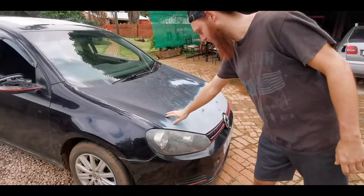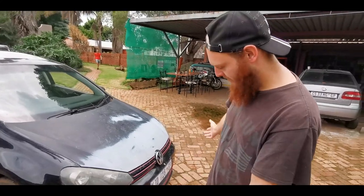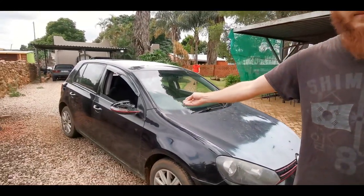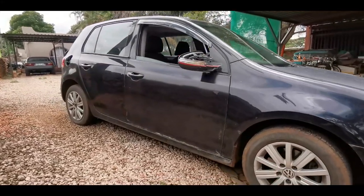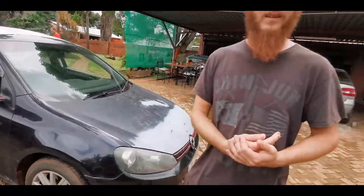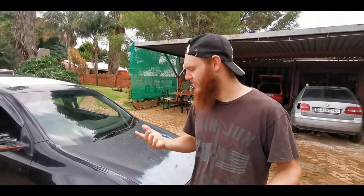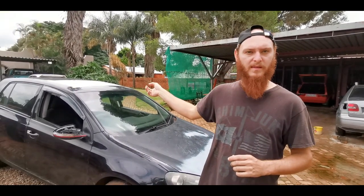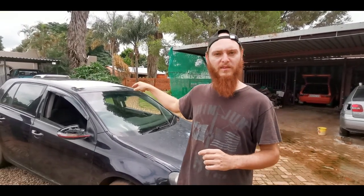They polished through the hood, and the bumper is scratched and the door is a bit faint. They didn't do it correctly. I don't know if they even painted the rear bumper because it's all scratched up. I'll show you now. We're going to sand everything down, repaint the car everywhere we need to, and then also do a nice epic detail on the interior.